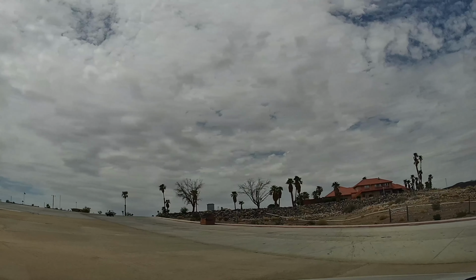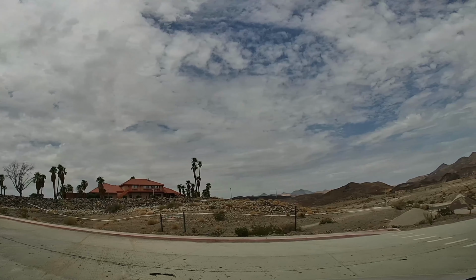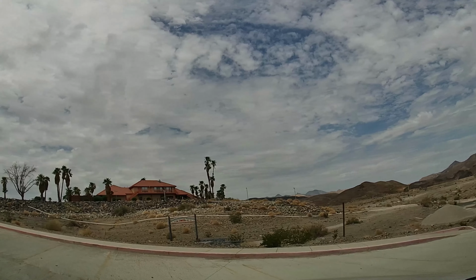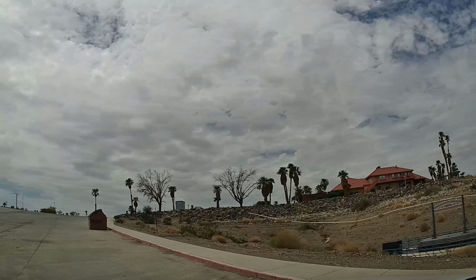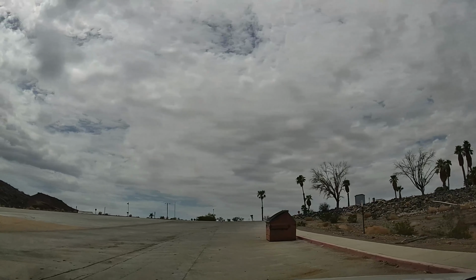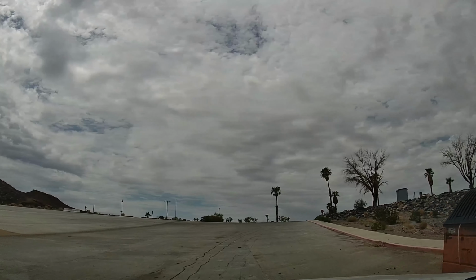See, this is another boat launch right here. Whenever the water's really high, this is a launch. Callville Bay Marina. Well, that's just that floating deal that isn't floating anymore. It's out of the water. Turn right, then slight left.